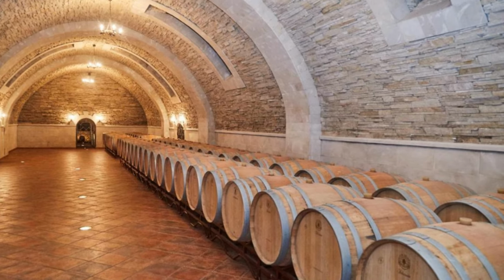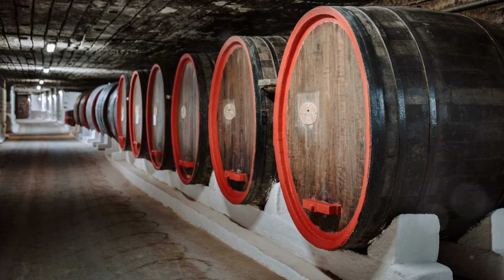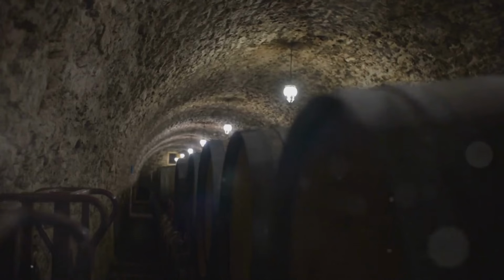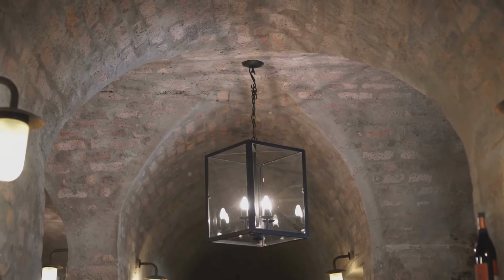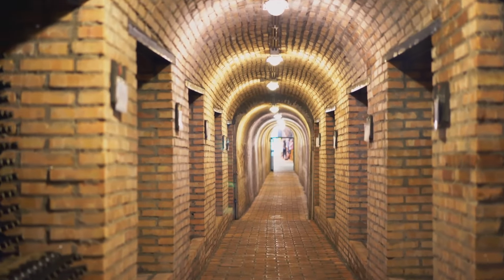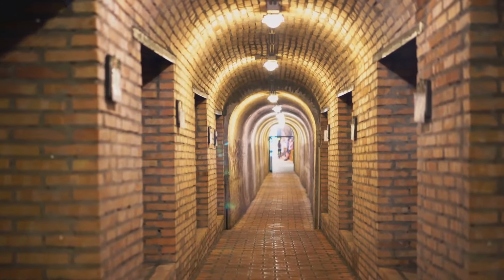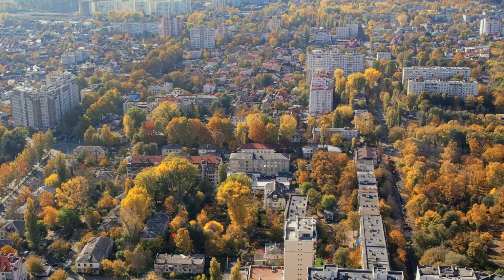Moldovans are so crazy about wine that they even have an entire underground wine city. The underground city of Craiova is a symbol of Moldovan winemaking. The galleries of Craiova stretch for more than 70 kilometers. In Craiova, there are many streets named after different types of wine, such as Dionysus, Cabernet Sauvignon, Feteasca, and so on. This city is located about 10 kilometers from the capital, Chisinau.